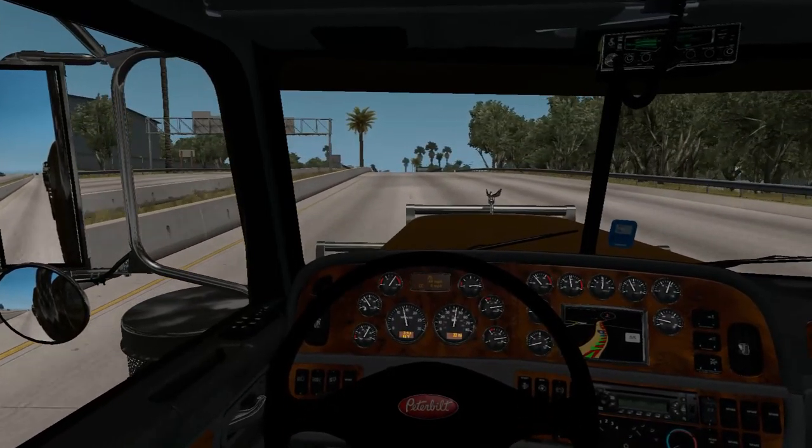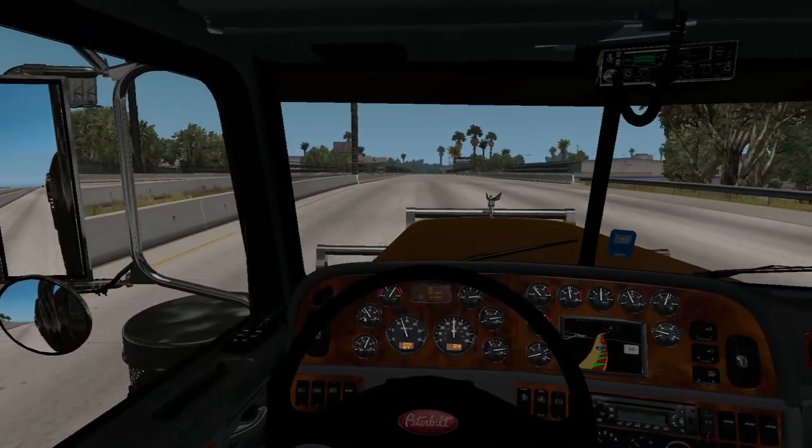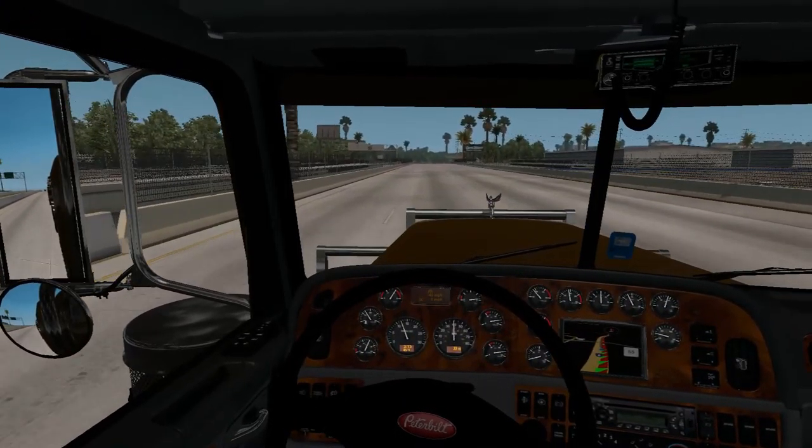So we're gonna go ahead and hit that road and get this dozer over there. That way they can use it.